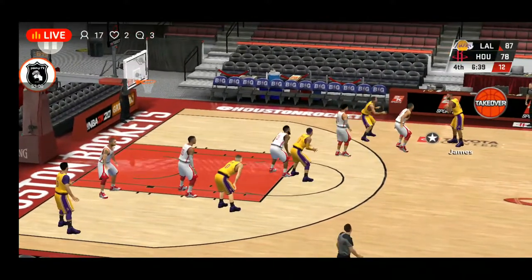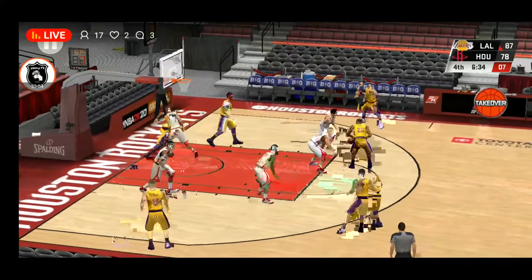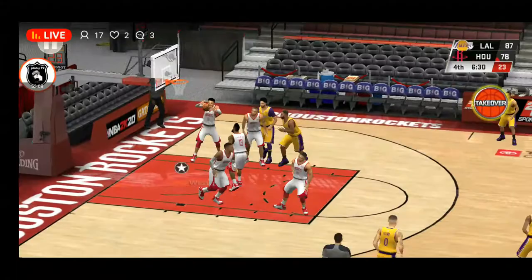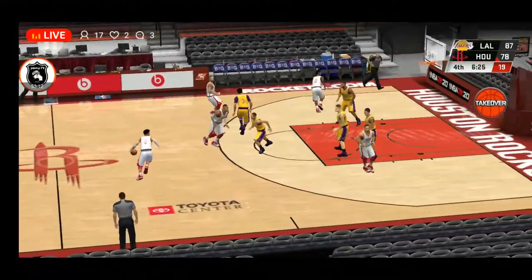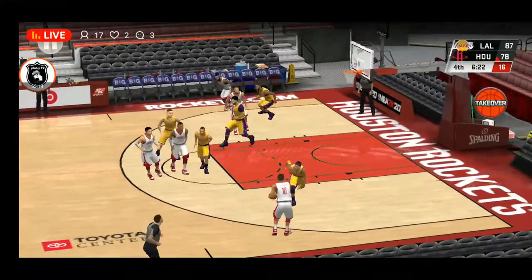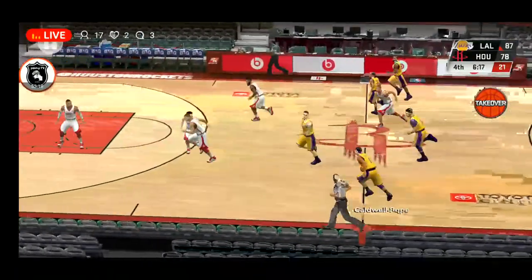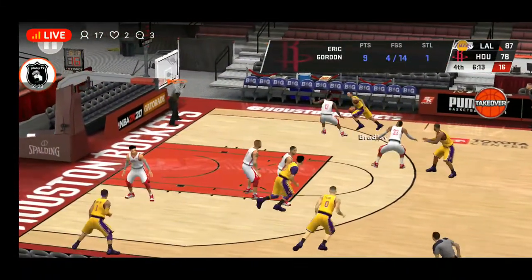Pass to LeBron. Here's Caldwell Pope. And Westbrook pulls it down. That's a shot you've got to take if you're looking for the three-pointer. I mean, the defense was nowhere around. From deep. And there's the rejection. It just hasn't been a very good day for him, guys. They need him to start burying some of those.